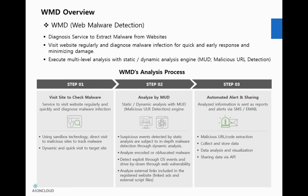Now let's talk about WMD. WMD stands for Web Malware Detection, and it is actually a diagnostic service which detects malicious URLs in your service and alerts you to the threat. You can think of the WMD service this way.